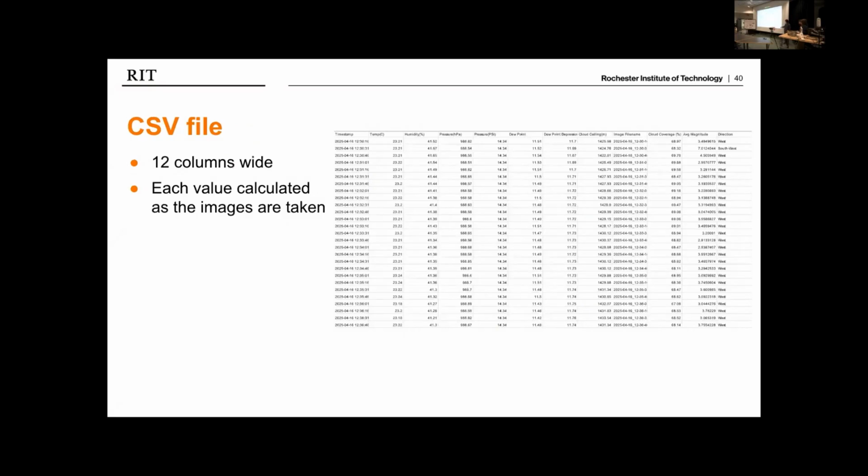This is our CSV file. Looks just like a CSV file. It's important to note we have 10 possible plots to make, which is why we have that option to not make them all immediately. Every value is calculated just as the system is running, so there's not a huge lag when you finish.